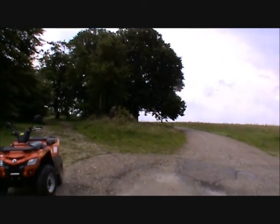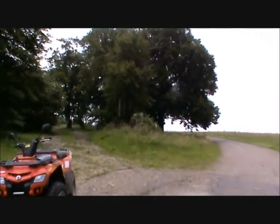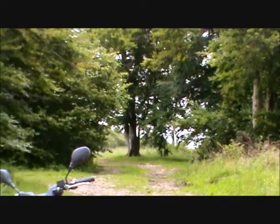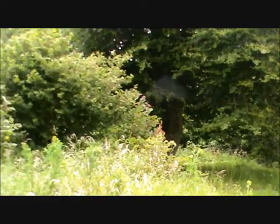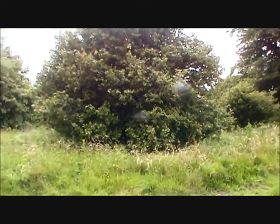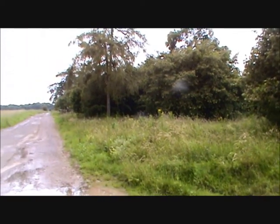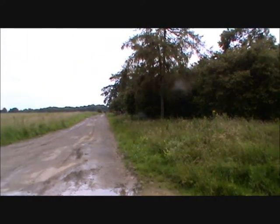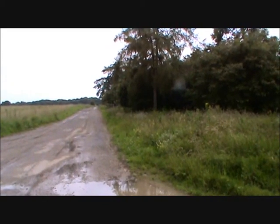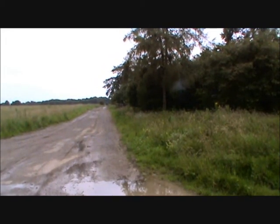And of course we've got the woods, birds singing. That's the good thing about coming out on the plain. As I've said earlier on, it is very quiet and you get to hear the birds. Let's go on down to Greenlands.